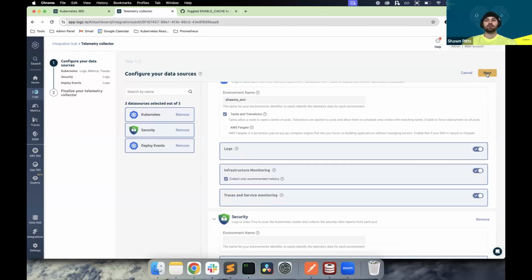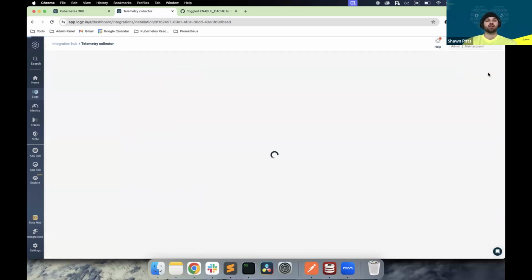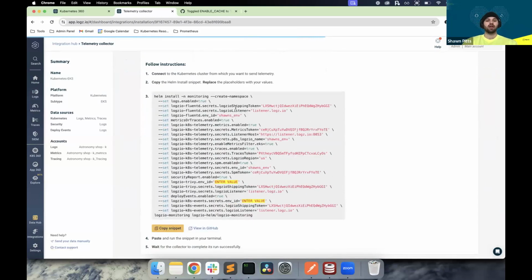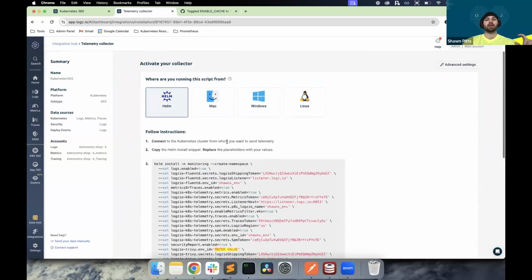So if we toggle all this on, and then we click next, you can see that we can select our accounts. So maybe we have multiple logging accounts we want to ship the data to, multiple metrics accounts and tracing accounts, we can do so. Once we save those changes, you can see here that we actually are given our Helm install command, and all we have to do is run that on our cluster, and it'll start to pull that data through Fluentd, through Kubestate metrics, the node exporter, and OpenTelemetry through tracing. So that is the easiest way to get telemetry data in from your Kubernetes cluster.